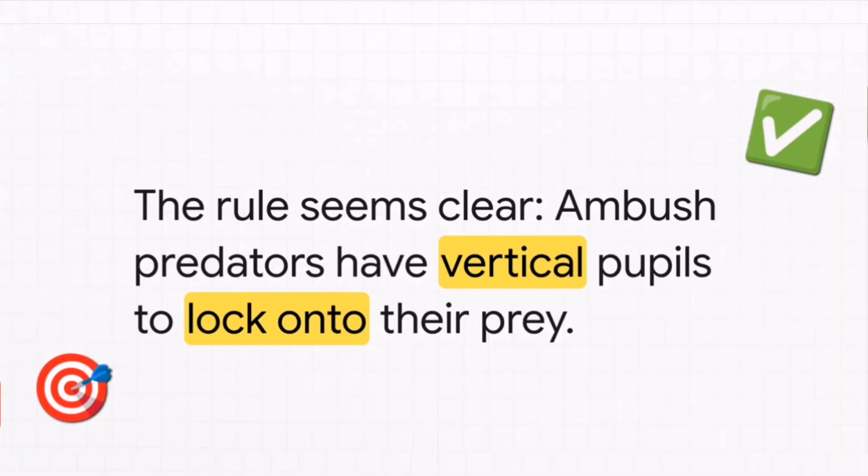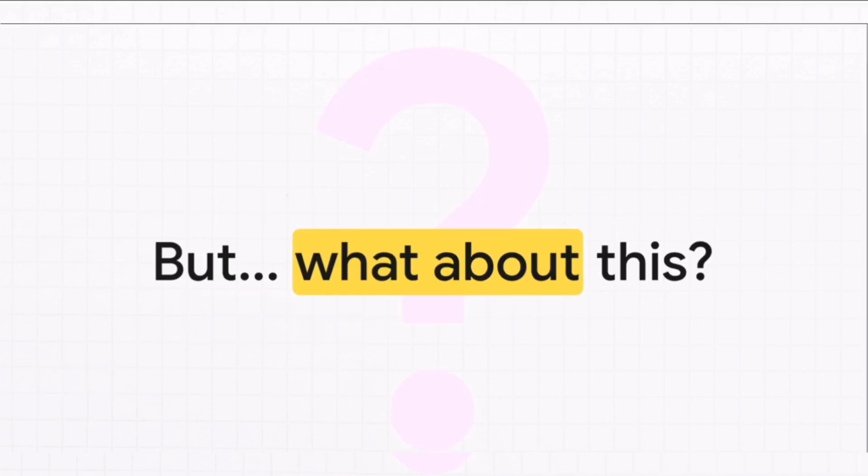We've kind of established this, haven't we? That vertical slit is the signature look of an ambush predator. It gives them that laser-focused, deadly view of their target. And then you see this, the very same cat. But now its pupils are perfectly round. Wait a second. Has the rule we just learned been totally broken?